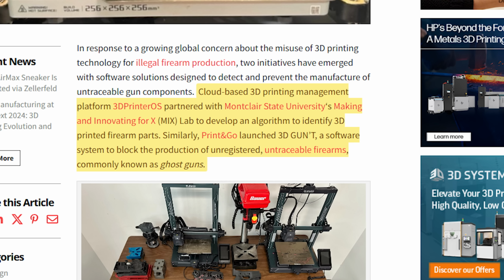There are currently two initiatives at the forefront of trying to make this snitching software. First, cloud-based 3D printing management platform 3D Printer OS has partnered with Montclair State University and their Making and Innovating for X Lab, or MIX for short, to try and create the algorithm to identify 3D printed gun parts.